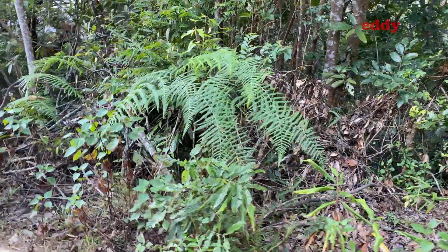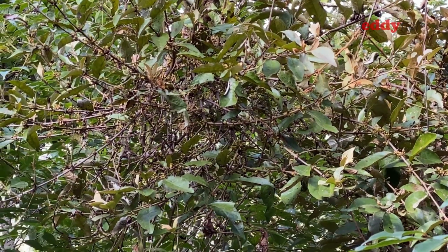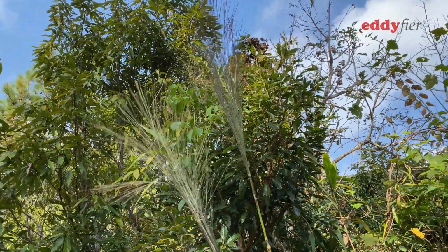Some other plants are used for domestic purposes. That plant that looks like peppercorns on a tree, well, that is actually used to trap mouse, birds, etc. This plant here, well, once it gets older, this is used as a broom.